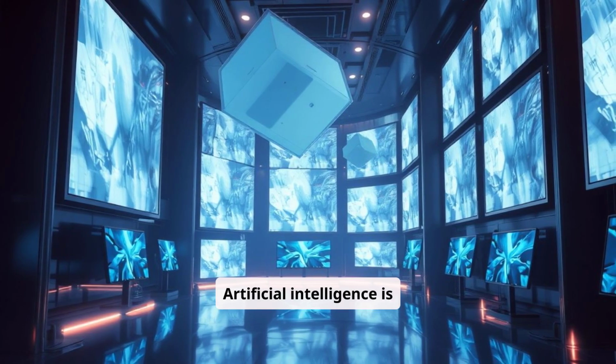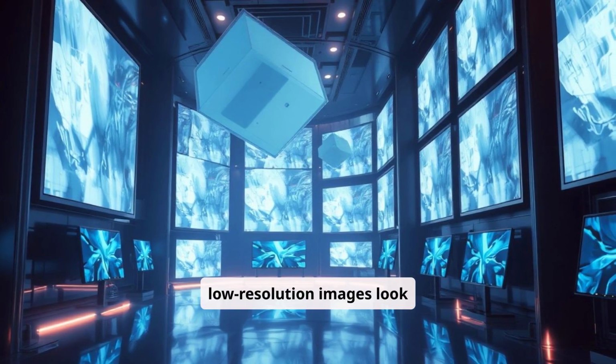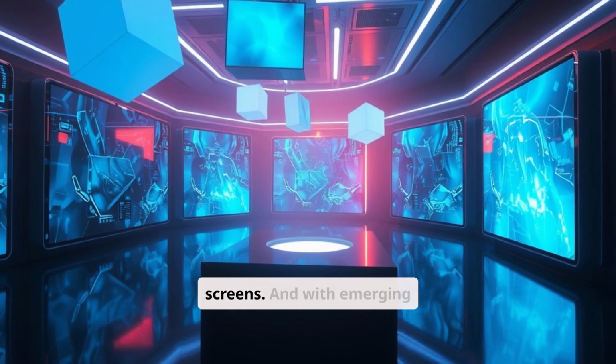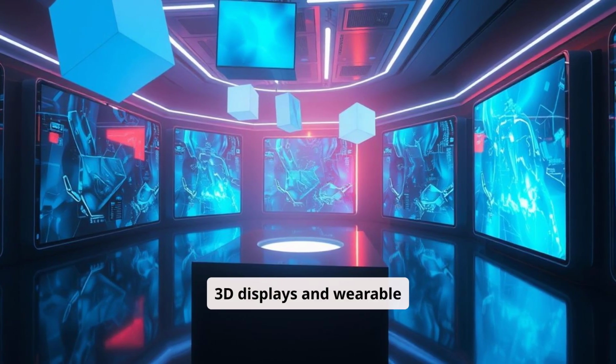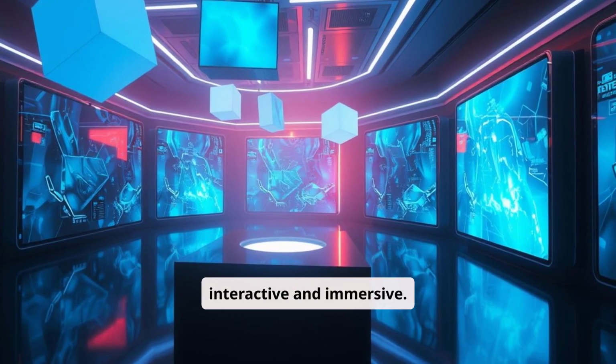Artificial intelligence is also being used to upscale content, making low-resolution images look clear on high-res screens. And with emerging 3D displays and wearable tech, the future of screens could become fully interactive and immersive.